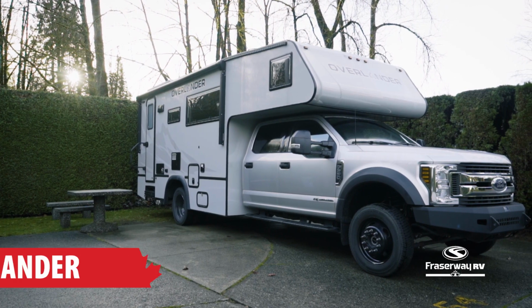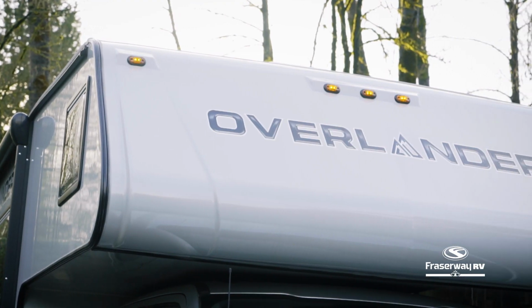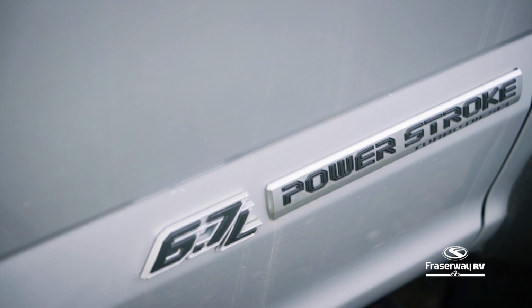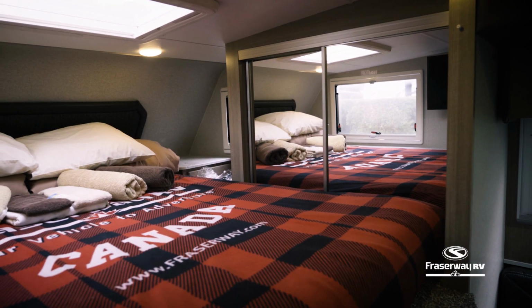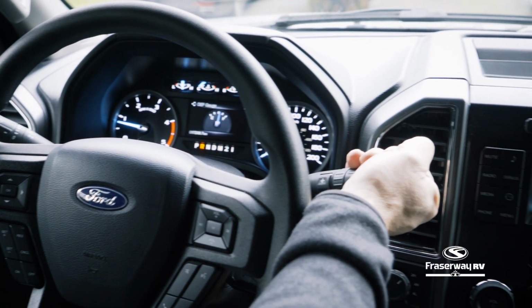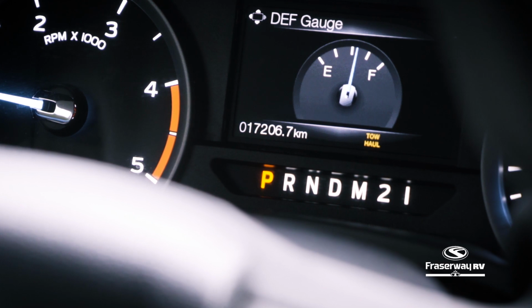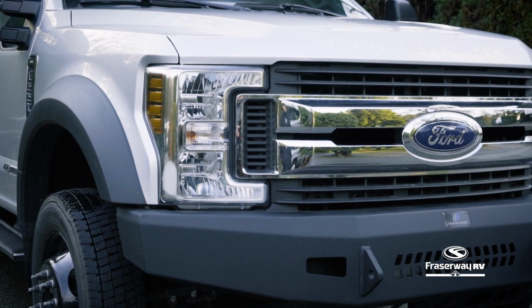In this segment, we will take a look at an RV that lets you explore nature on your own terms, the Overlander. This unique four-wheel drive diesel motorhome sleeps 4 adults and 2 children, and is one of the newest additions to our rental fleet. This motorhome is equipped with a backup camera, and also features a tow and haul mode to safely drive the vehicle up and down hills with ease.